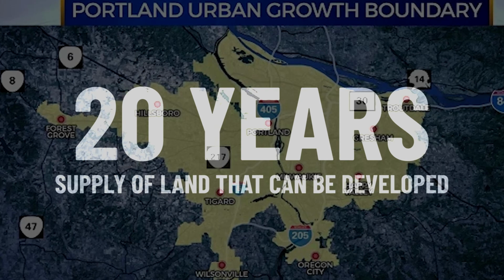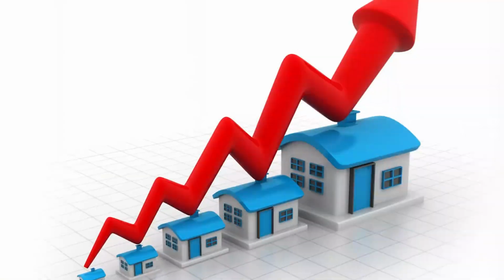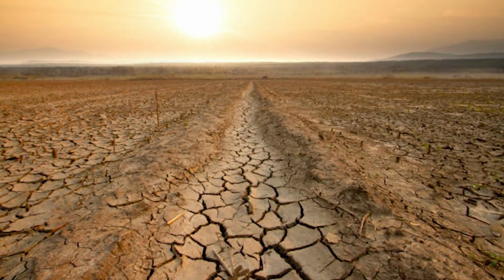Now, critics have argued that the UGB system infringes on private property rights and may be creating the high housing prices and land scarcity we're dealing with. Oregon's land use system and UGBs are an attempt to make development choices intentional and public, rather than piecemeal and driven by private interests and profits.